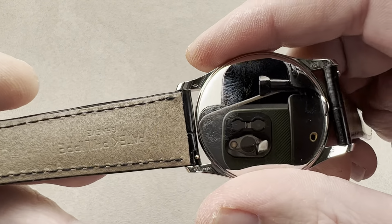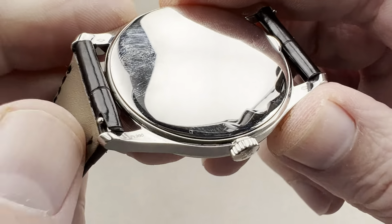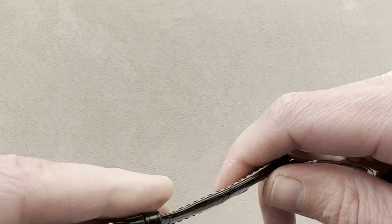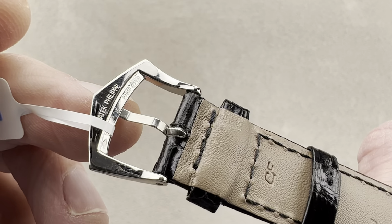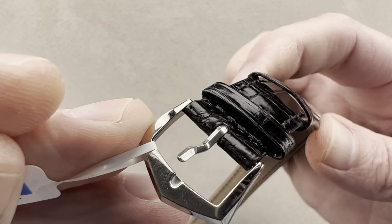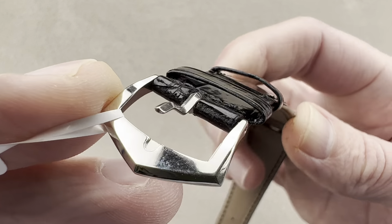A brand new Patek Philippe factory strap, and as with brand new Patek straps, you have a pull tab spring bar. Your finger will release the strap from the case just by pulling on the tab. We have Patek's traditional matching spade style pin buckle. You can see it is Patek made, signed, and made of platinum to match. I love the center crease down the pin. Attention to detail runneth over.